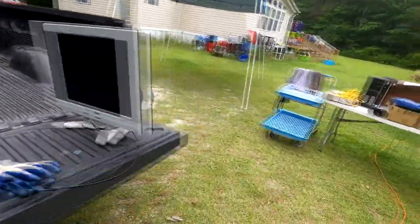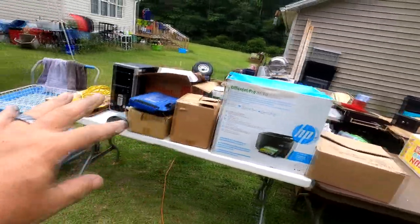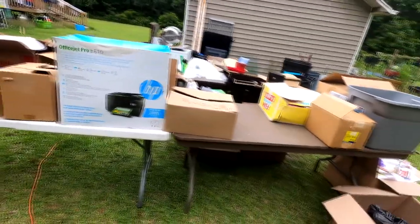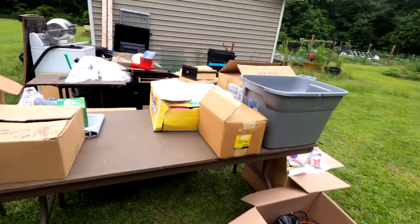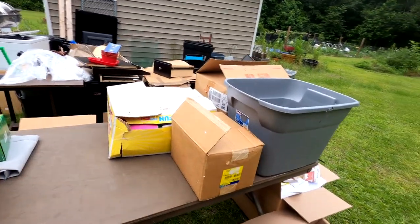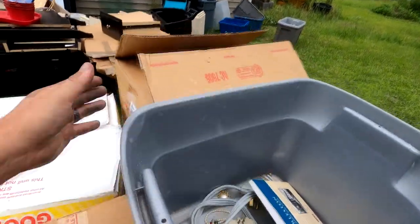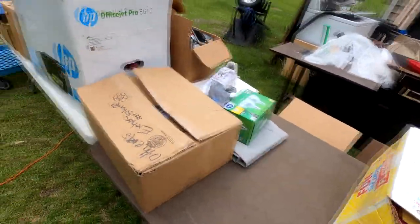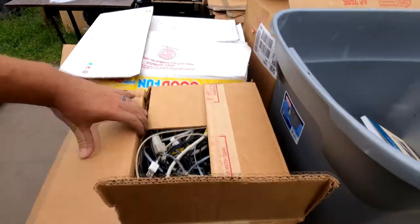That was in the first part. All these boxes here are the second part. If you missed the first part, go back and watch it and find out why we actually bid on this unit and got bid up on it. But this is some keeper stuff that we already went through. We have these boxes here, miscellaneous stuff we'll have to go through right now and see what's in there.